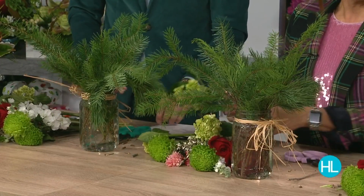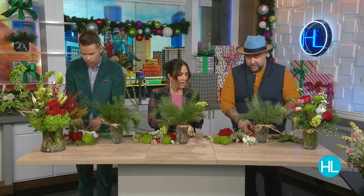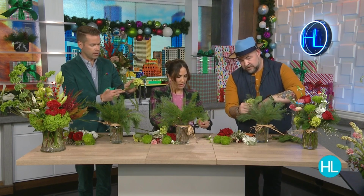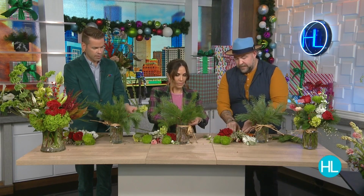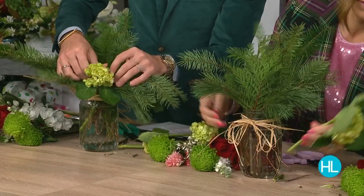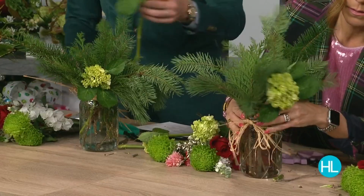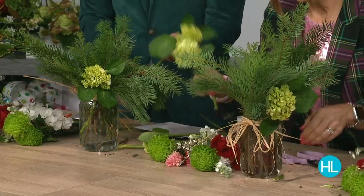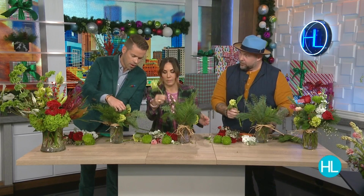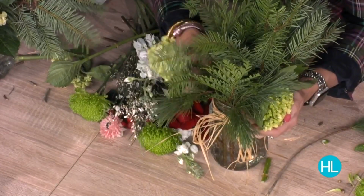Okay. So next thing we're going to do is go with our hydrangeas. I pre-cut a little bit for y'all, but I usually cut about my hand length, because this is what you want as the base. The hydrangeas will sit a little bit lower in the completed arrangement. And the good thing about hydrangea is if you cut it a little bit lower, the water doesn't have to travel as far, so it lasts a little bit longer. Oh, I see. That's a good tip.